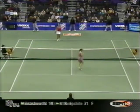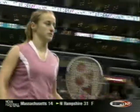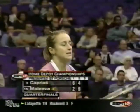Out of reach, and Maleeva has leveled the match. In this quarterfinal of the women's singles at the year-ending championship, it's one set apiece. Jennifer Capriati, winner of the first slam, will have to go at least 3.